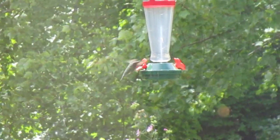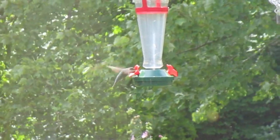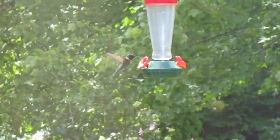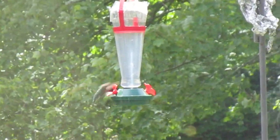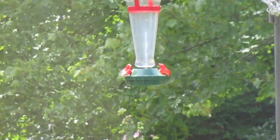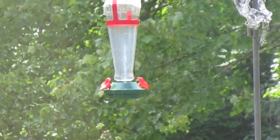Oh, there is a hummingbird. I will try to make you see a woodpecker. At times, it's even possible to have the woodpecker and the hummingbird at the same time. So we'll now wait until a woodpecker is there, and then I will turn the video back on again.